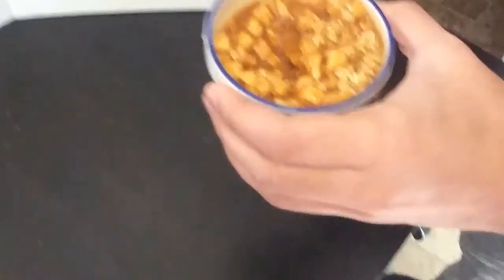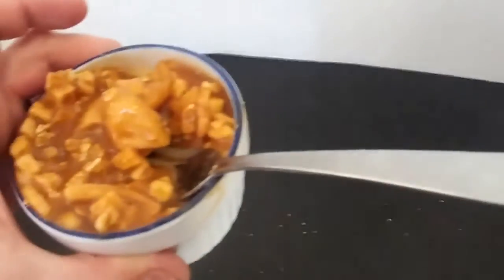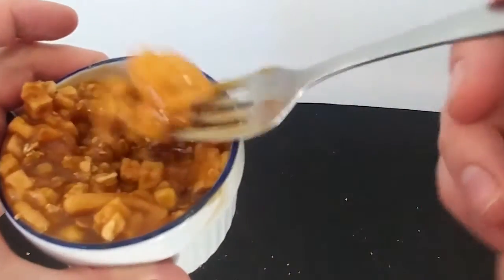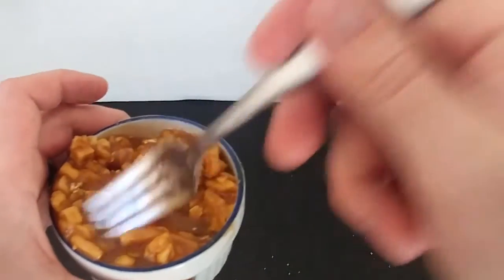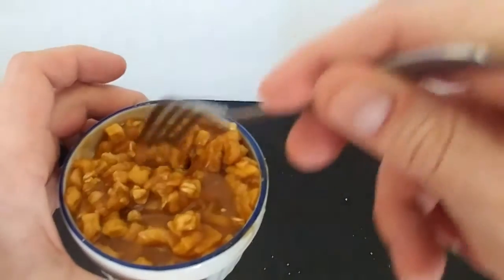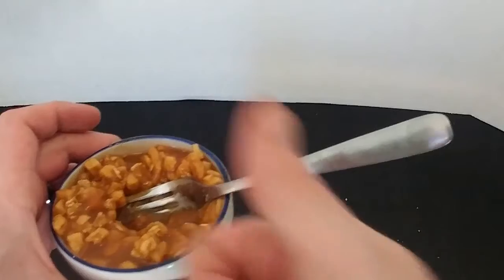Here, what do you think? He's eating his, he likes his. Good stuff? Yeah, pretty good. Yeah, the little apples are a little chewy, but they're rehydrated. No, but it's delicious. That's really good. Yep, that's an A for me. Thumbs up for me. What do you think? Thumbs up? Thumbs up. Awesome.